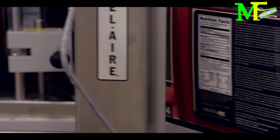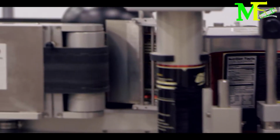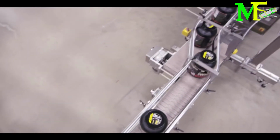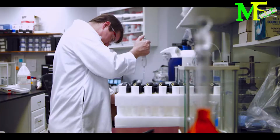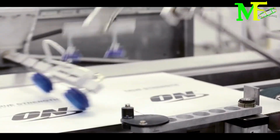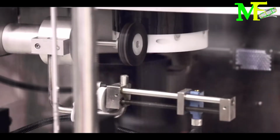Hello guys, I have this whey protein powder. It's very popular. This is a 5-pound bottle and it comes with a mini scoop, so it's easier to measure when you mix it. And of course it's going to be easier to mix in a shaker cup or with the spoon or in a bottle. It could easily be mixed in with milk or water.